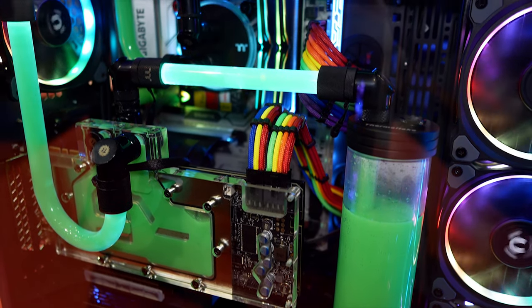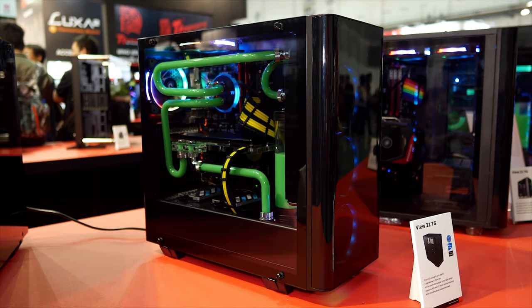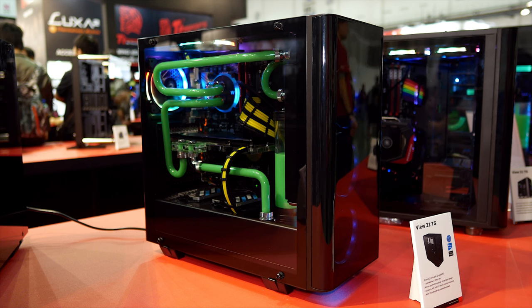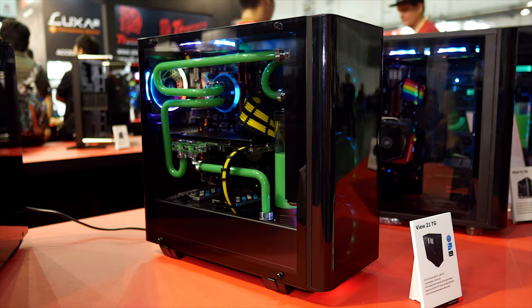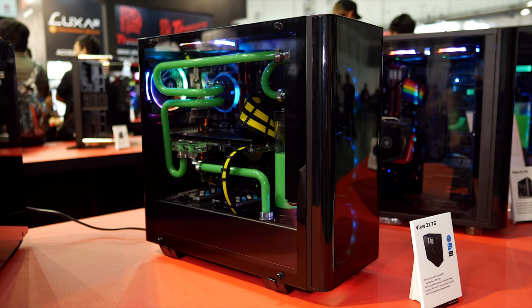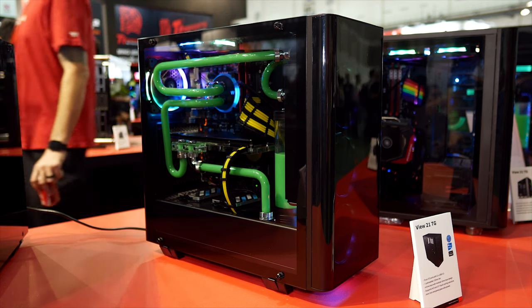Then the last yet to be released case that I stumbled upon was this guy, the View 21TG. And yes, we have another tempered glass case here, but I think you guys are really going to be interested in this one. This smart looking case will be hitting shelves with an asking price of just $70 Aussie. So that translates to about $50 US.